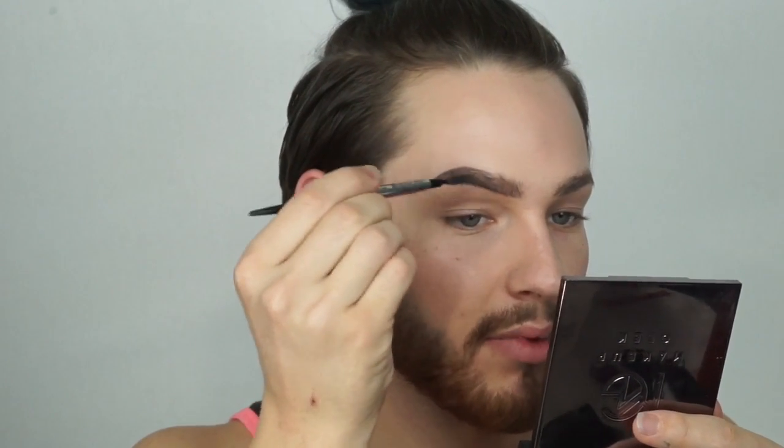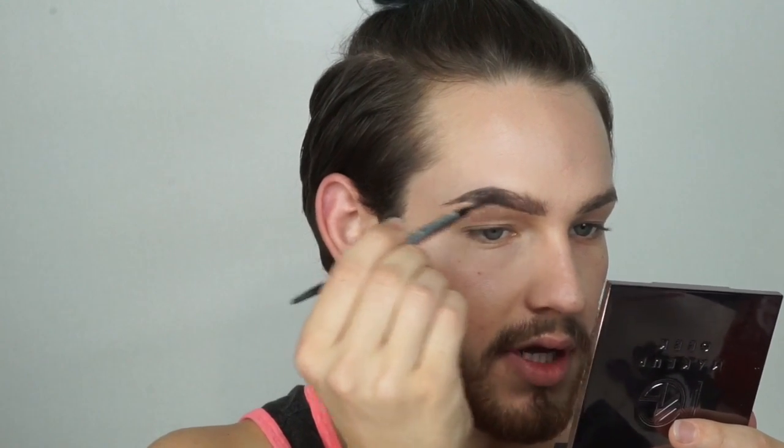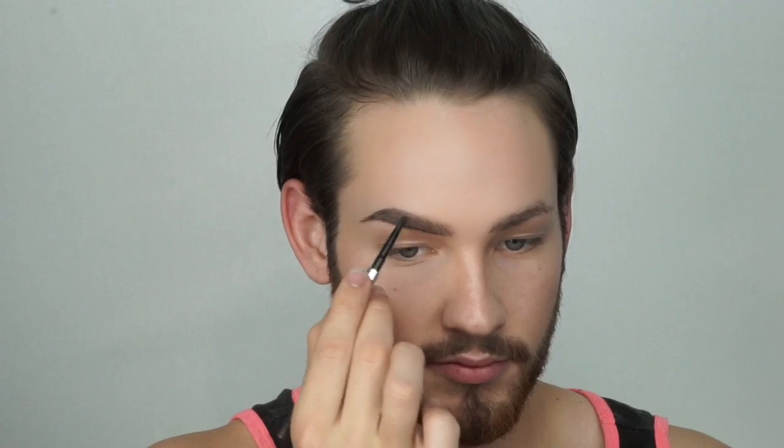Then I like to draw a little bit of a line underneath to give me some extra definition. My brows are the one thing I will usually go pretty full on with on a daily. I just really like brows. Especially with my hair darker, I feel like I need to have them too. Well, it's not even that my hair's darker, it's just I have roots.